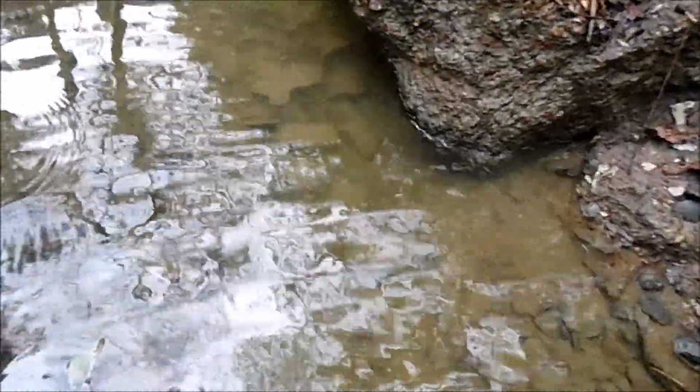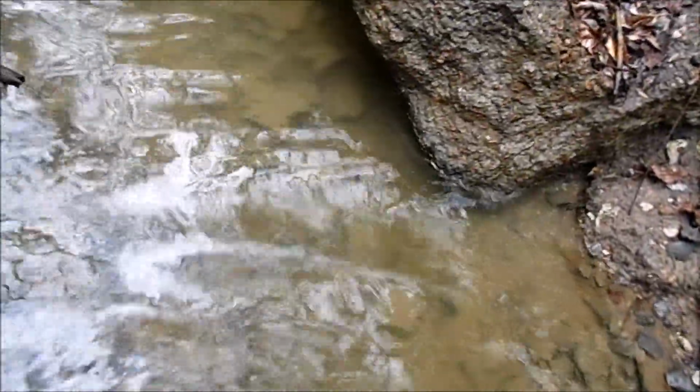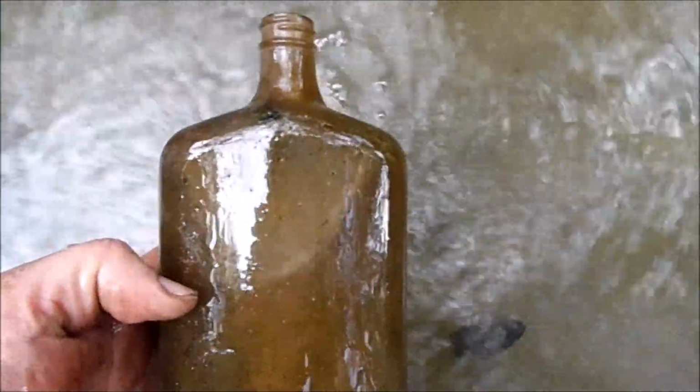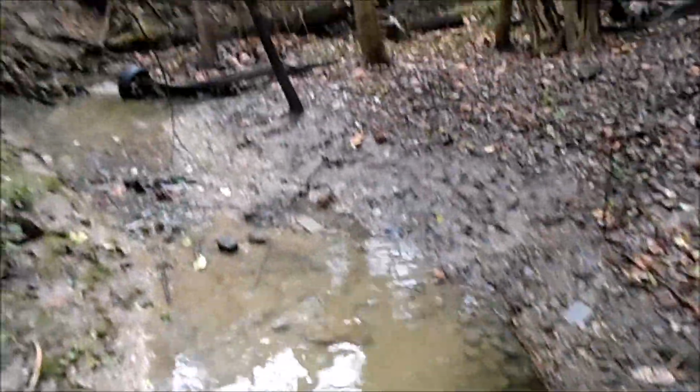Whoa, there's a whole bunch of whiskey flasks laying here in the water. Not that old. Not that old. And that's really strange. The top of it looks so small. I don't know. This is still intriguing to me.